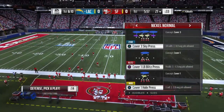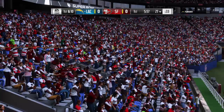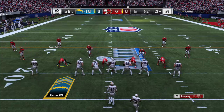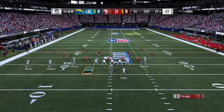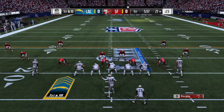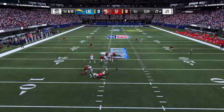Country in the world. This is impressive. The biggest stage, the biggest game, and just about ready to roll. There's a punt. Now Dalton with a 1st and 10.